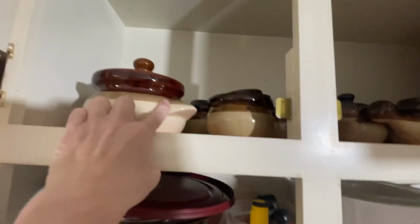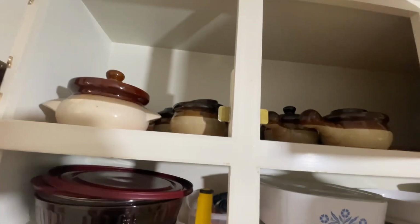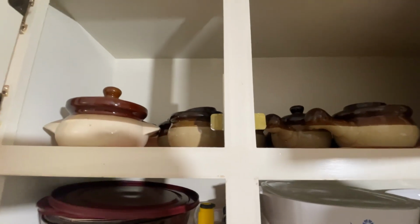Okay, I bought this set. I thought it was so cute. You get a little honey pot looking thing, and then you can make soups individually. I don't make soups individually. I bought it so I could cook stuff for my future ex-husband. Ain't nobody got time for another husband. So I'm going to be having to get rid of those probably.